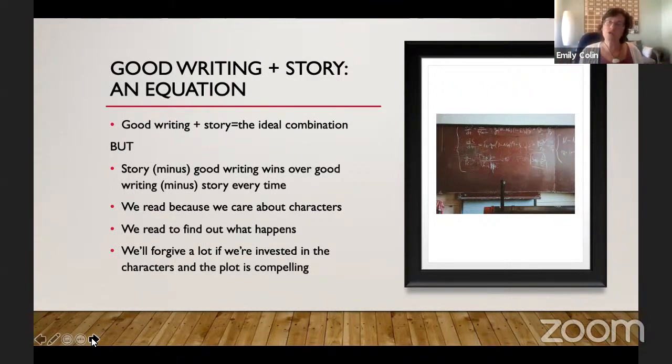But a strong story where we care about the characters and the plot is working in lockstep with those characters, we are going to forgive misspellings. Gosh forbid. We're going to forgive someone who maybe uses a turn of phrase repetitively. We're going to forgive some things that maybe we would not accept otherwise because we are so desperate to find out what's going to happen to these characters.